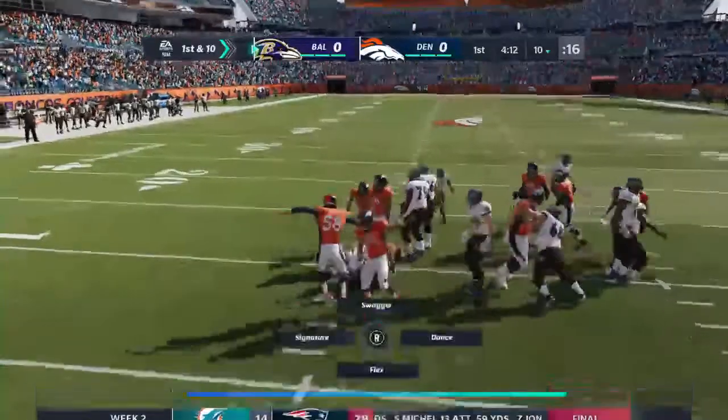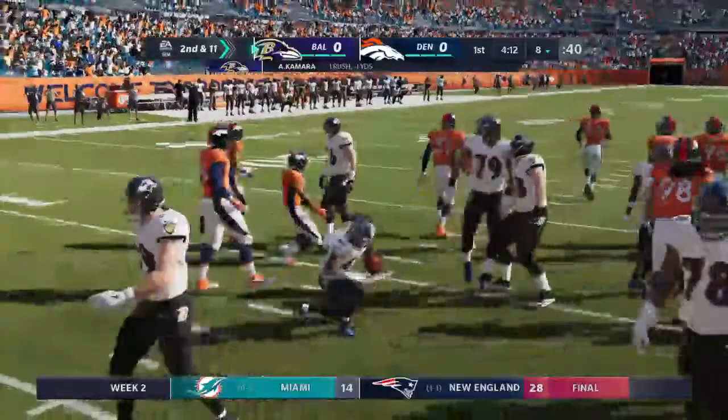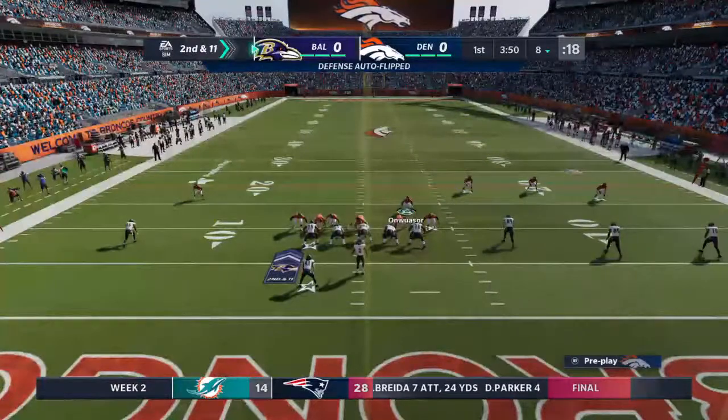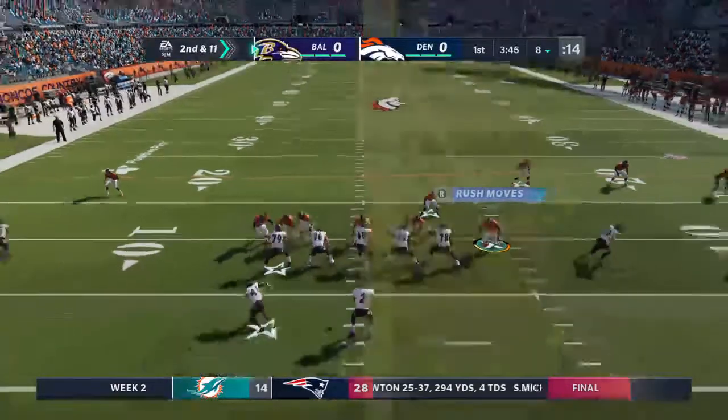The first carry now. This is Alvin Kamara. And he's going to lose yardage here back at the 8. Officially, it's a 1-yard loss. That's going to bring up 2nd and 11. A loss of a yard there to start out. That leads to a 2nd and 11.